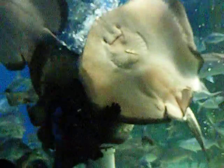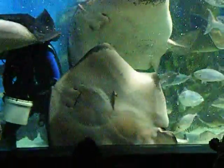And that means they can eat things that may or may not be hiding underneath the sand as well, because even though they might not be able to see them, they can sense that they're there. Oh, Chris just covered by stingrays there.